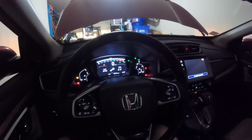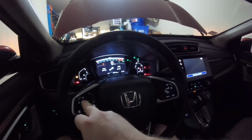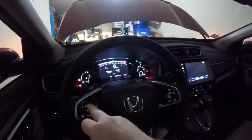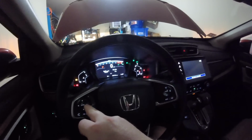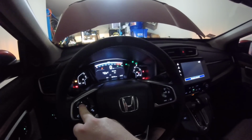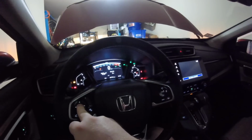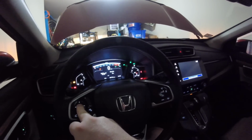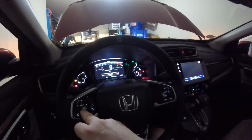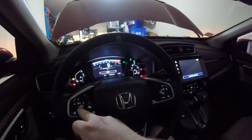Alright, the final step aside from putting the hood down and backing it out is resetting the maintenance monitor. We find the wrench, hit enter. Again, this is not for all trim levels. I believe the LX is a little bit different, but the LX has a 2.4 non-turbo as well. So we get our oil life, we hold enter down. Alright, and then we get to the reset, and whoa, this is new.